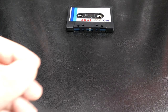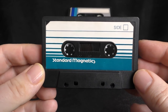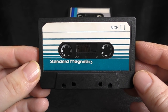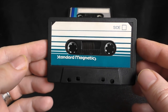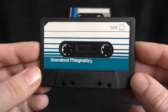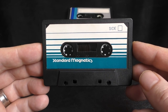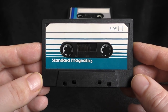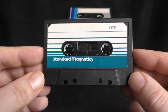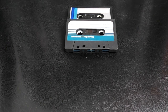Fourth place, I'm going to put the Standard Magnetics. Again, a bit like the Akai, it's one for you collectors, because, like I say, you cannot find any more references of this. But this isn't an amateur-made cassette. I believe this is probably from the late 70s. I believe it's got Agfa tape in it, and it does sound good. But you're going to get this basically to say you have one, because they're just so rare.